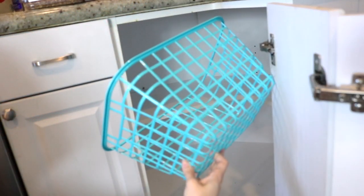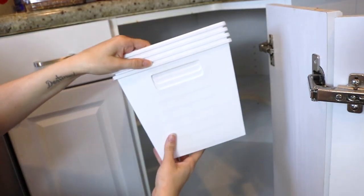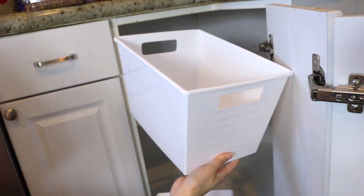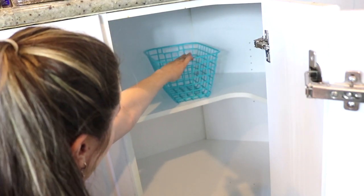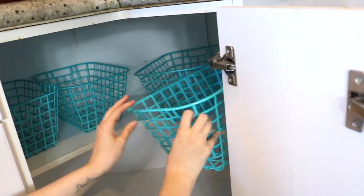These are two of my favorite Dollar Tree bins. I love them so much because they hold so much stuff, especially the ones that you can see through, the ones with the slits in them. That one holds so much stuff. So it's really great for people with small spaces. So when you are at the Dollar Tree, try and keep an eye out for these two because they're really great.